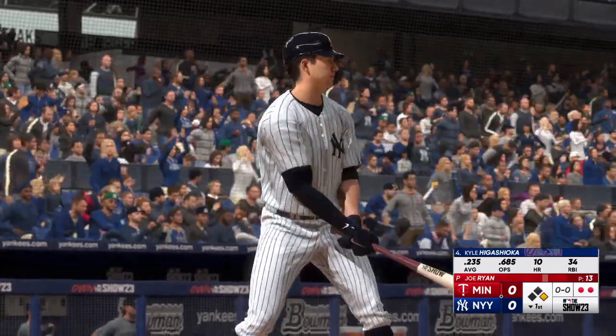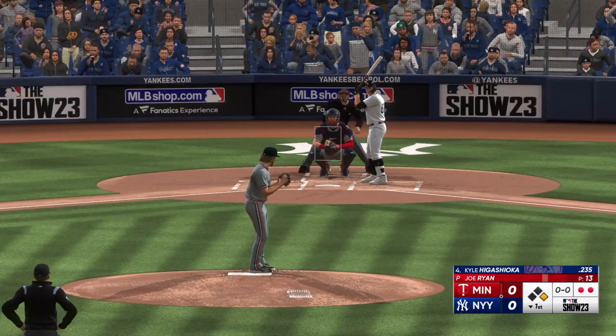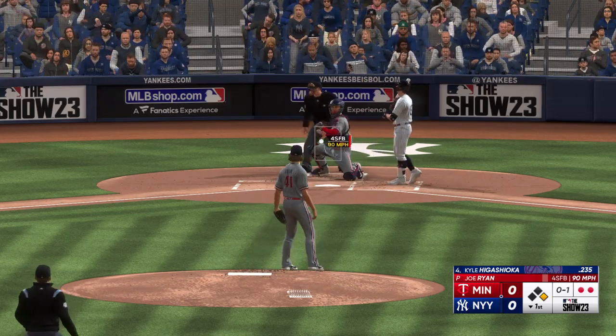This guy, one of the best defensive catchers going. You talk about framing, the ability to block, catch, and throw. He is at the top of the game. And that's in there for strike one.